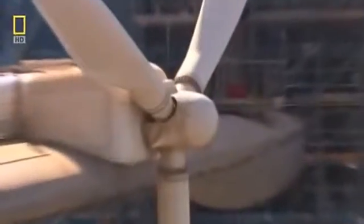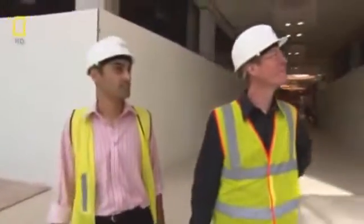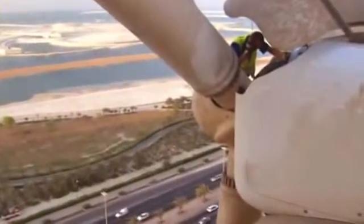It's time for the true test. Can the turbines withstand real-life conditions? It's quite cool, isn't it? Yeah, very good. It's turned out really well. Sean Keeler and the Danish team return to validate their years of research and prove the engineering solutions work.